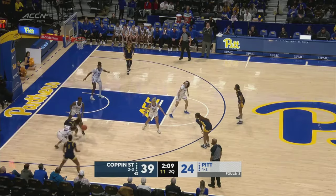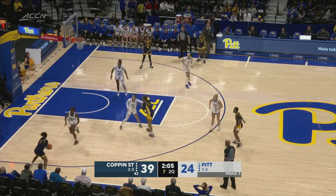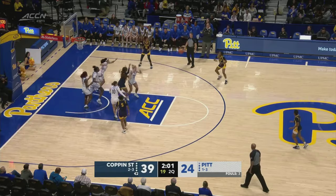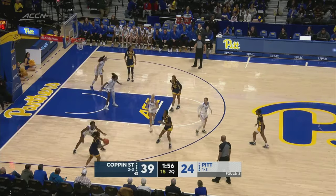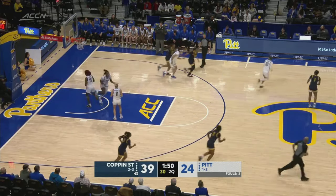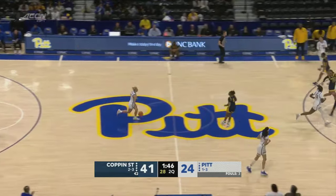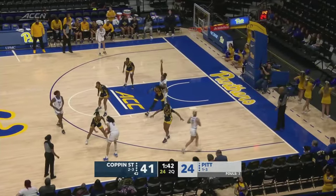Driving now Gray, looking for some space. Perkins, the strong defense there, goes back out to Staples. Driving, Gray off the iron and out. Outside, thought Hammond might take another one there, but she pulls up and opts to pass instead. Down low, Jenkins, yes. Coppin State has made five of their last six from the field.